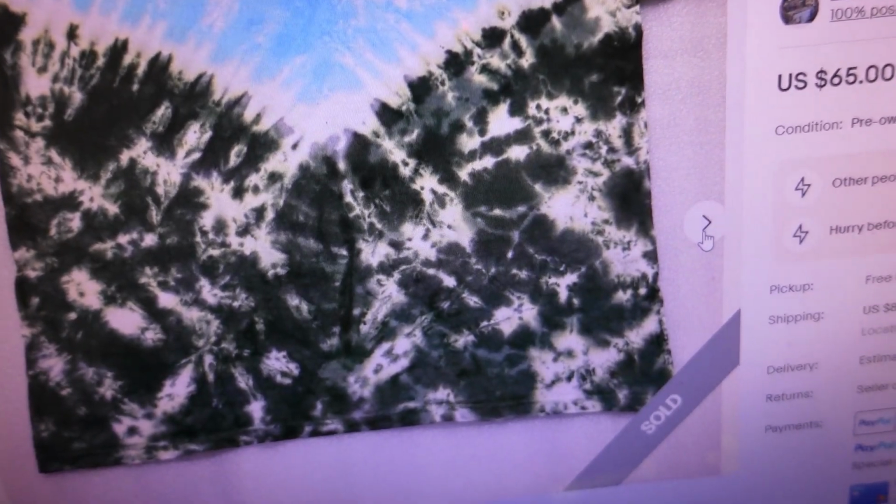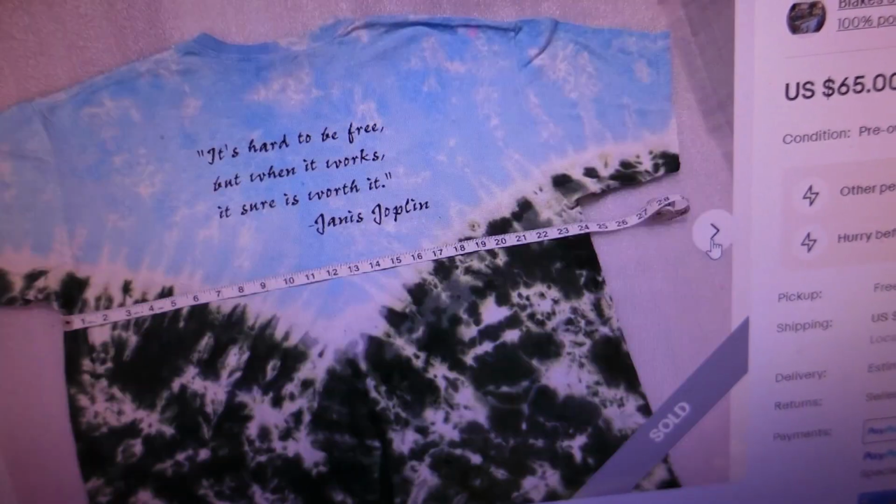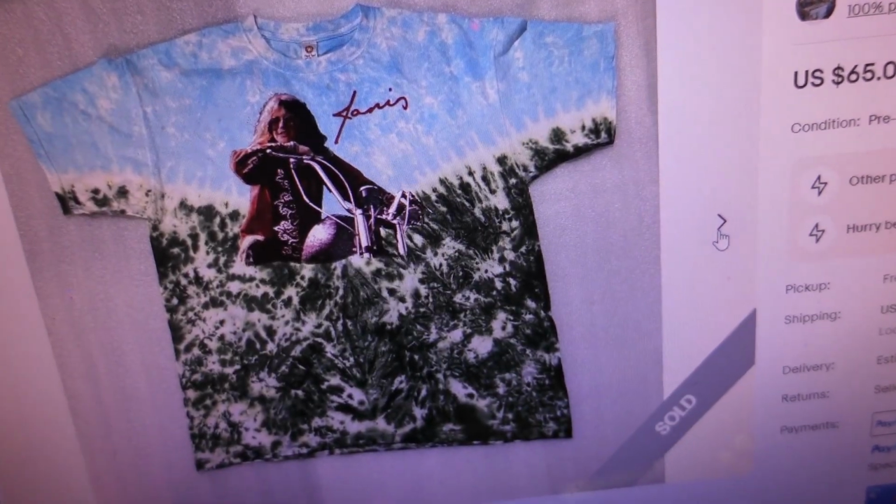And look at this tee. Isn't it a gorgeous tee? $65. They got the measurements. And definitely one of the nicer tees online.